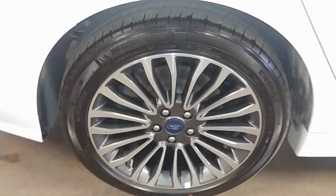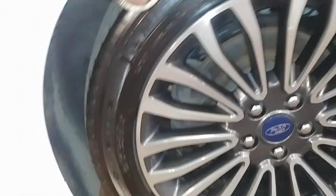All right. This quarter here looks pretty good. Here's your rear passenger rim. I don't see any curbing here. Tire thread is at the line of 7/32. This door looks good. Here's the other side of the rear passenger seat. No holes, no tears, no rips. Does have rear AC vents.